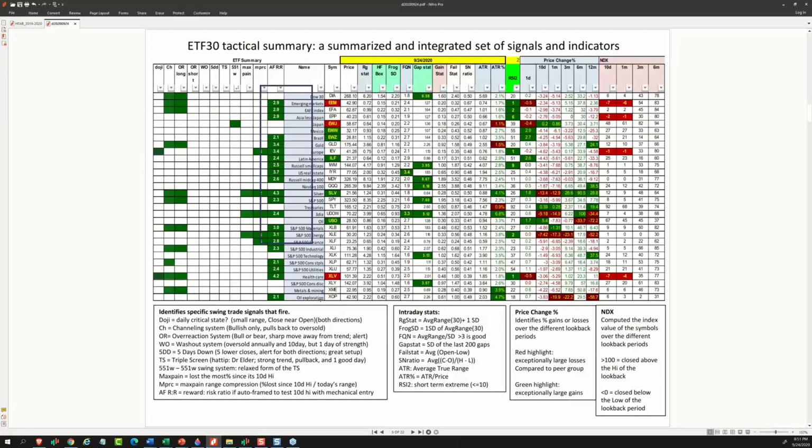In the ETF, still just about everything is on an auto framer. Tons of channeling and overreactions, as you would expect. 551W and EWJ, which could no longer hold on to its gains. Some small but nevertheless breakdowns in 10-day and 1 month in emerging markets: Japan, Europe, and healthcare. No other patterns really to speak of.